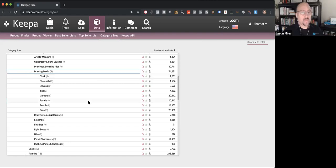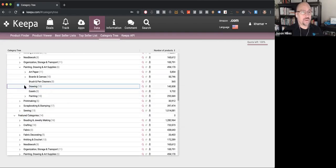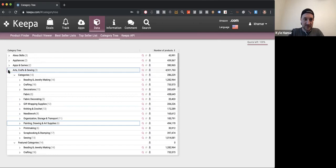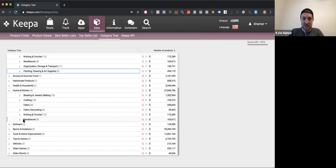Super cool, man. Anything else about this that you want to point out? Seems like a great tool. There's a free version of Keepa. Yeah, this is free right here. I didn't have to sign in for this. You just go to this and you can start poking around and looking, and then apply this to whatever methodology you're using across the board to find other products. You're just going to weave this in as part of your process.